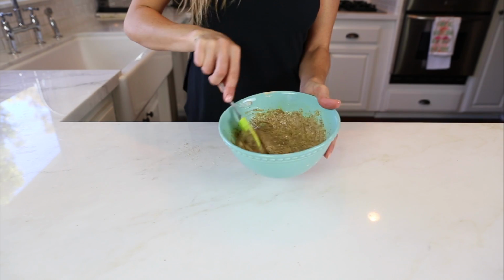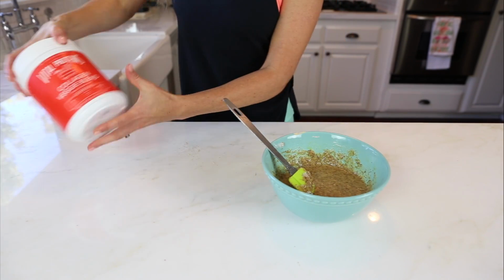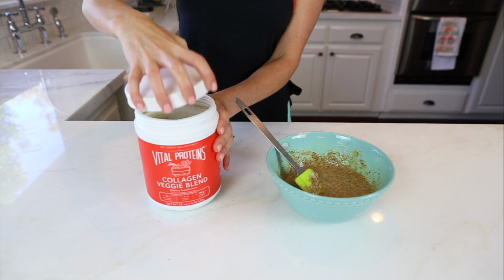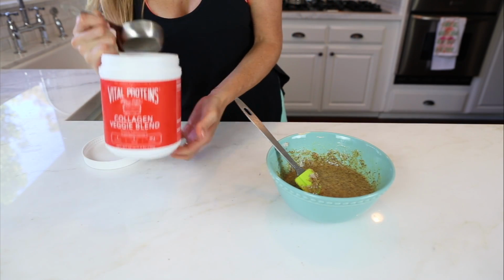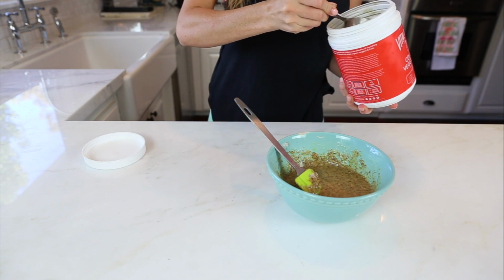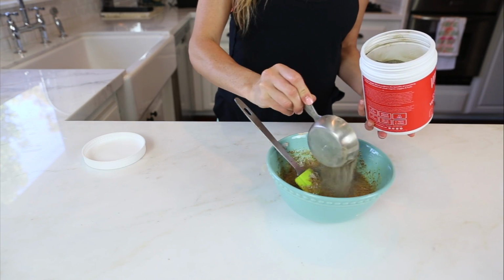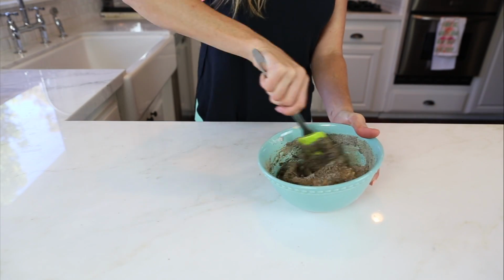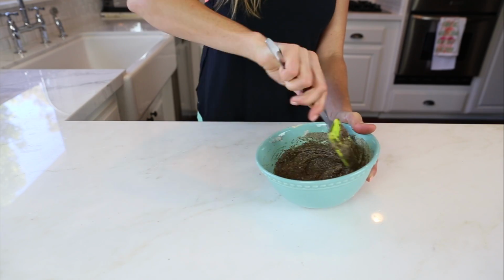So the Collagen Veggie Blend is the one we're gonna be using for this. It is amazing. You have kale, spinach, strawberry, carrots, raspberries, broccoli, so much more in them. There's 3 full servings of vegetables and 1 full serving of fruit in every serving. And we're using a couple servings with that whole 1/2 cup that we're adding into this. So we're getting our veggie on for sure.